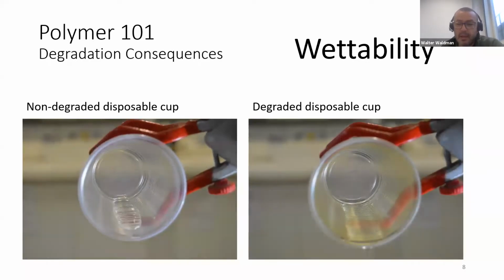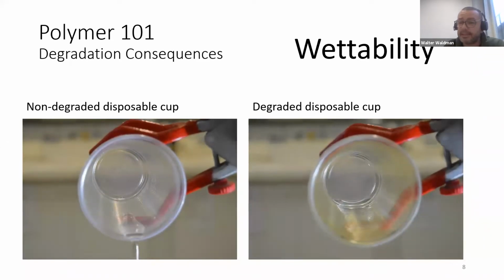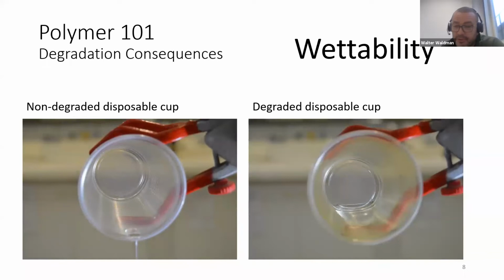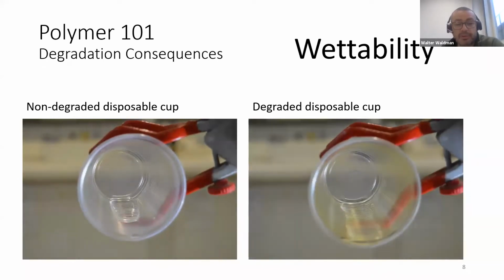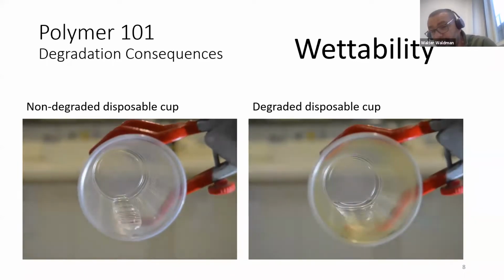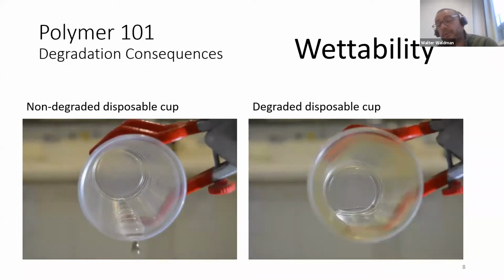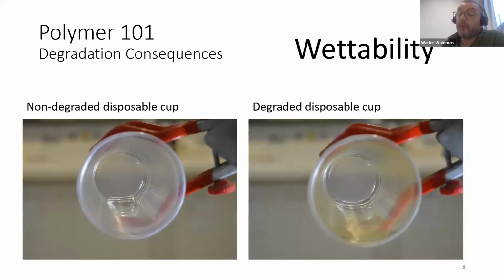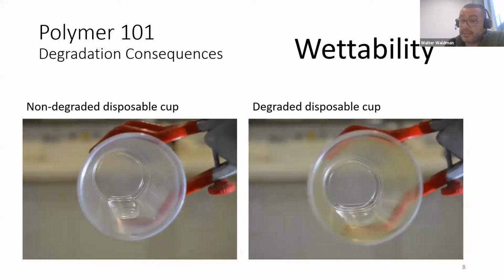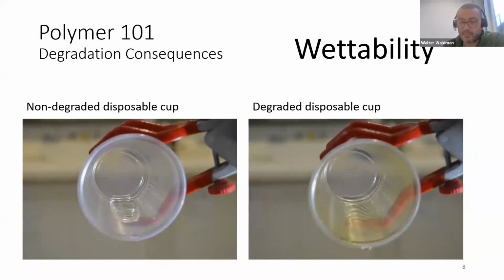So this is one example of a disposable polystyrene glass before degradation at the left and after degradation at the right. So you can see the water almost does not interact with the surface at the left, but on the right, it's interacting very well. So we call it wettability, and the surface at the right is much more wettable for polar solvents such as water than when it is not degraded. So it plays a fundamental role when it interacts with the environment, of course.